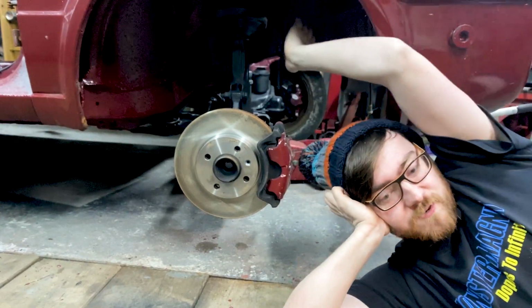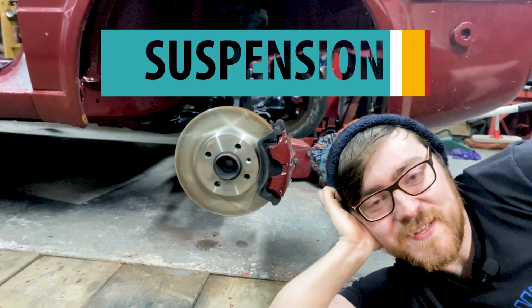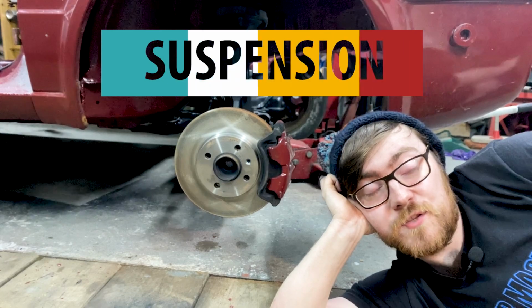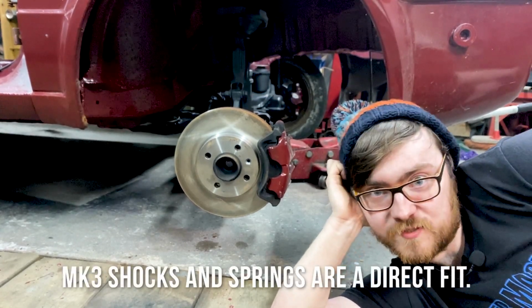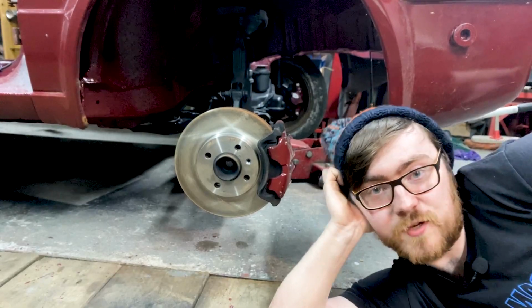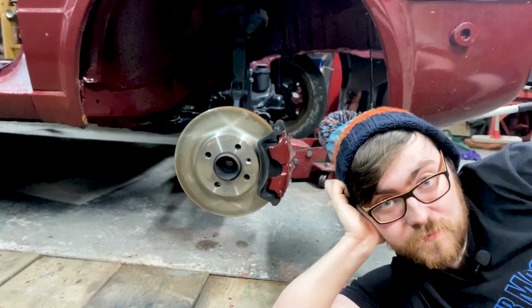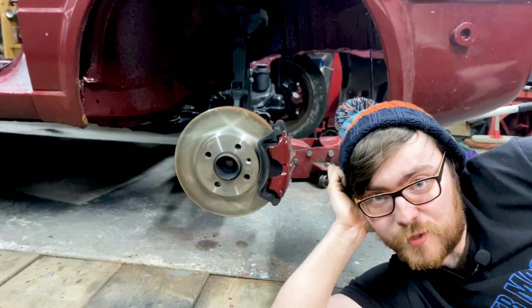What you can also see here is, I think I'm touching it, maybe I'm not. Anyway, the shocks and springs we are fitting from a Mark III as well. They are new units, but they're from a Mark III. We will be going coilovers eventually so we can lower it, but just to get it moving for now, she's sitting on Mark III. Same as with basically everything else on the Mark II, the Mark III shocks are a direct fit, as are the springs.